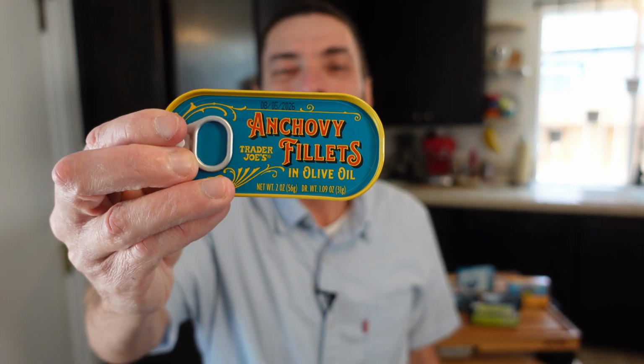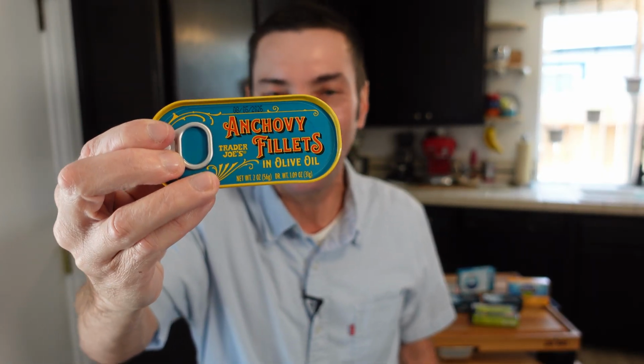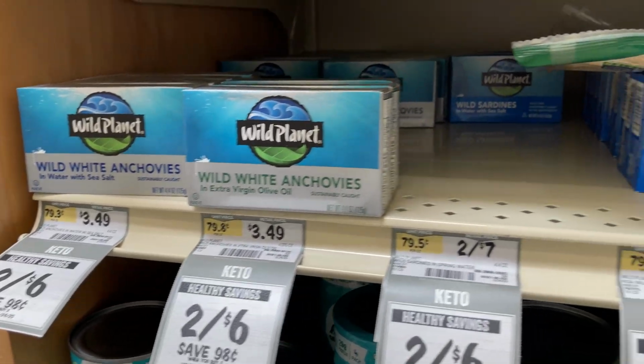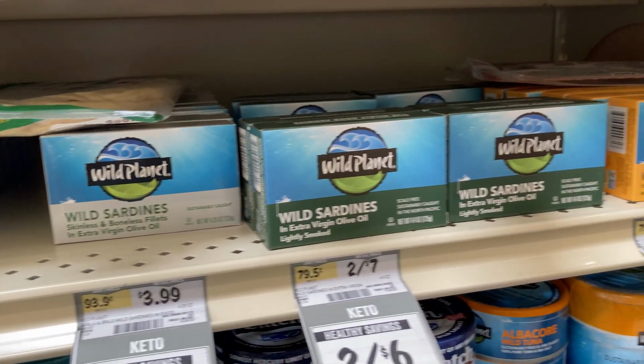Inside this container are anchovies, small, flavorful fish packed in a can with liquid. And inside this container are sardines, which are also small, flavorful fish packed in a can with liquid. Anchovies and sardines are ubiquitous but often misunderstood and potentially sneered at.